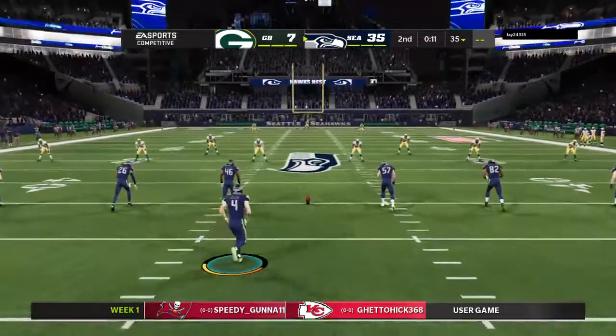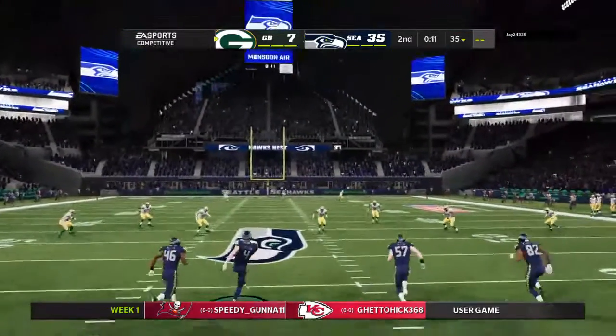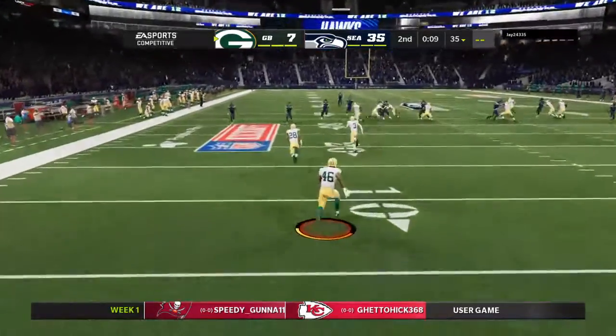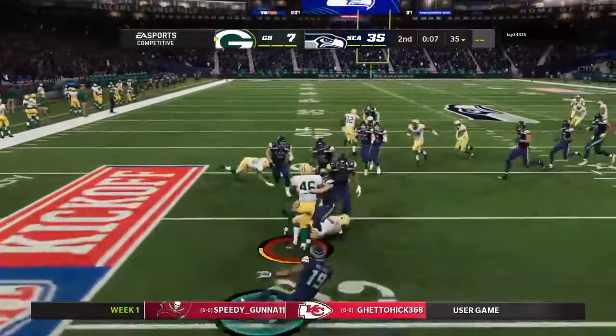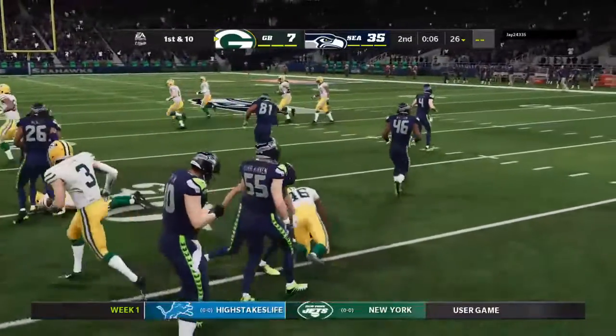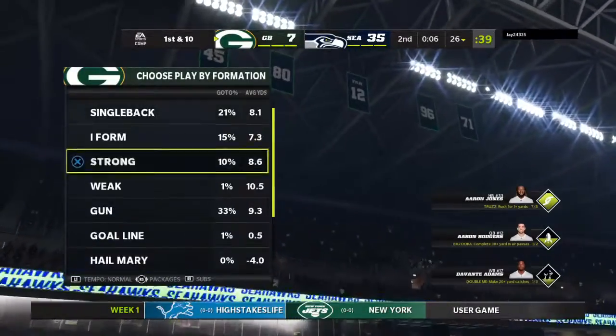So not much time to speak of remaining in this first half as the kick's away. Fielded just outside the goal line. And up to about the 26-yard line, just across the 25.